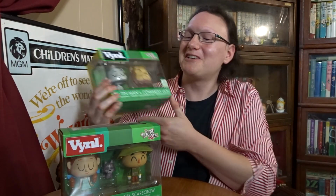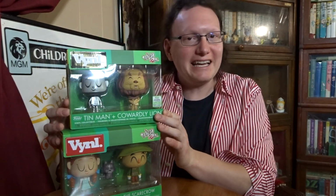Now, I think this was the next year. I think this was in 2018 that this one came out. Y'all can correct me down in the comments, because I can't remember. But anyways, they produced the Tin Man and the Cowardly Lion to go along with this set, another 2-pack.